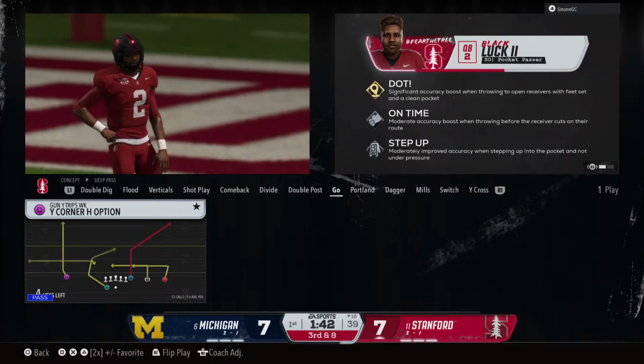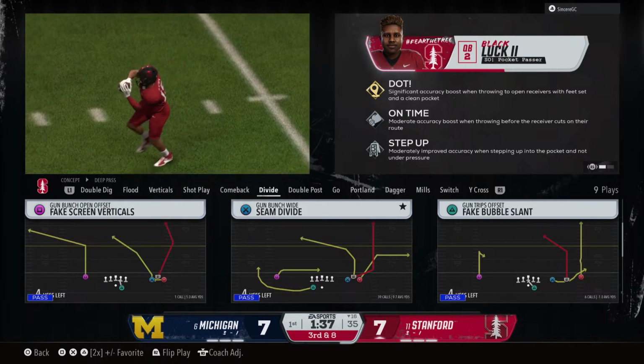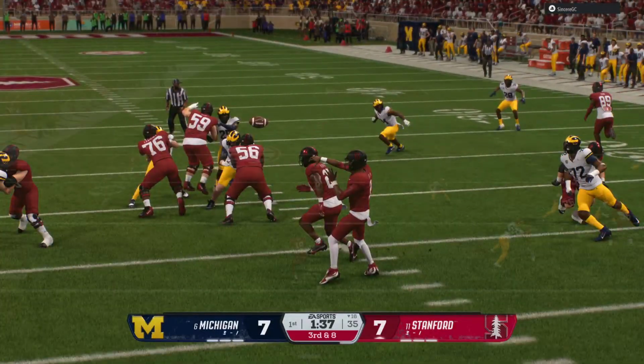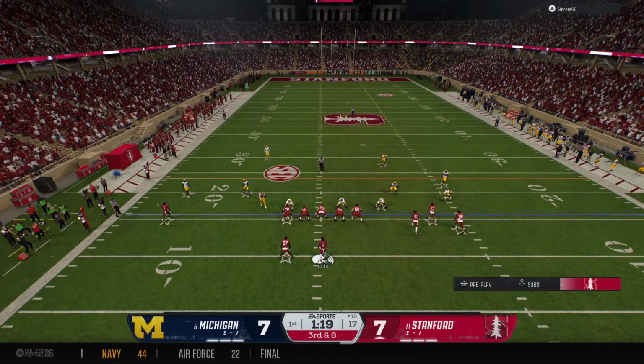Great job by the defense winning those early downs. Now you get them in a predictable situation. 3rd and long. You bring in more DBs, more speed, more fun blitz packages. Get to have a little fun, go get the quarterback. Stanford to the line on 3rd and long.